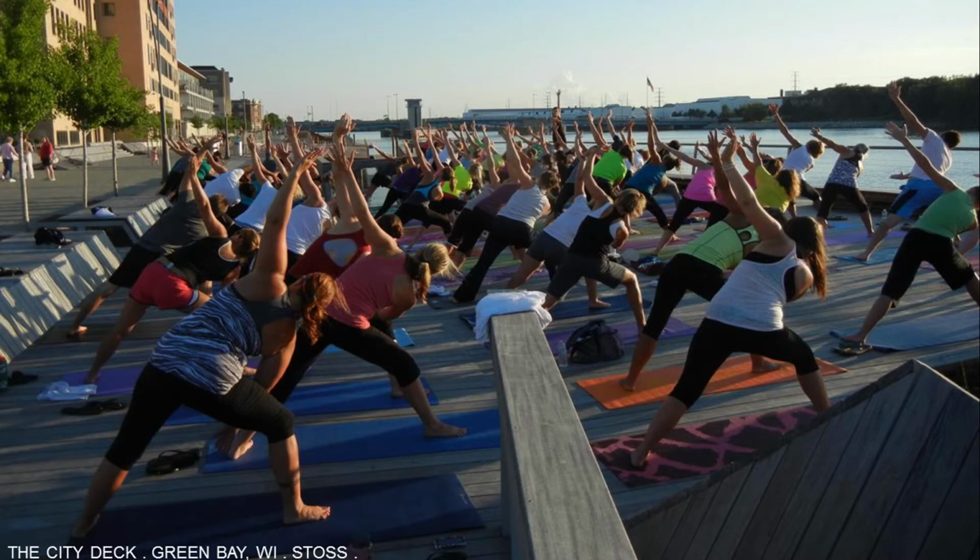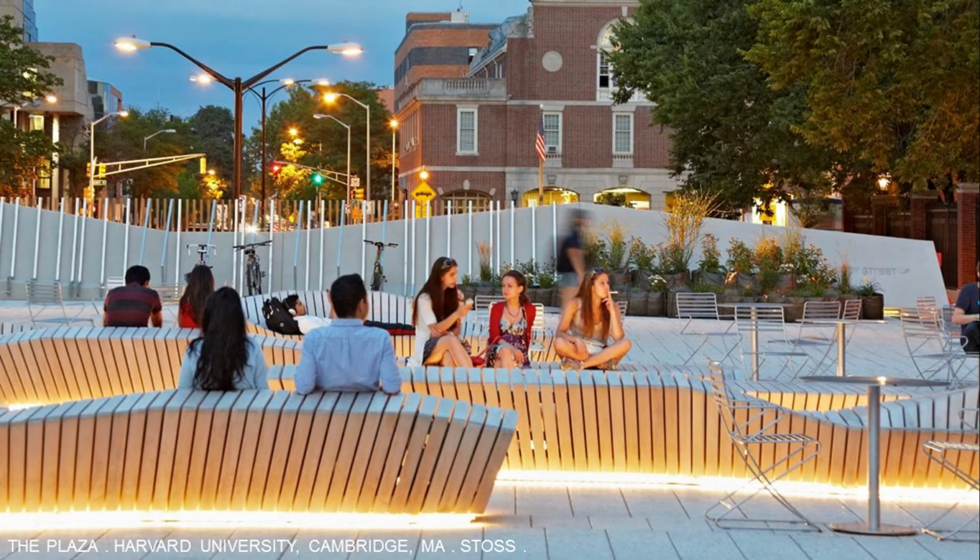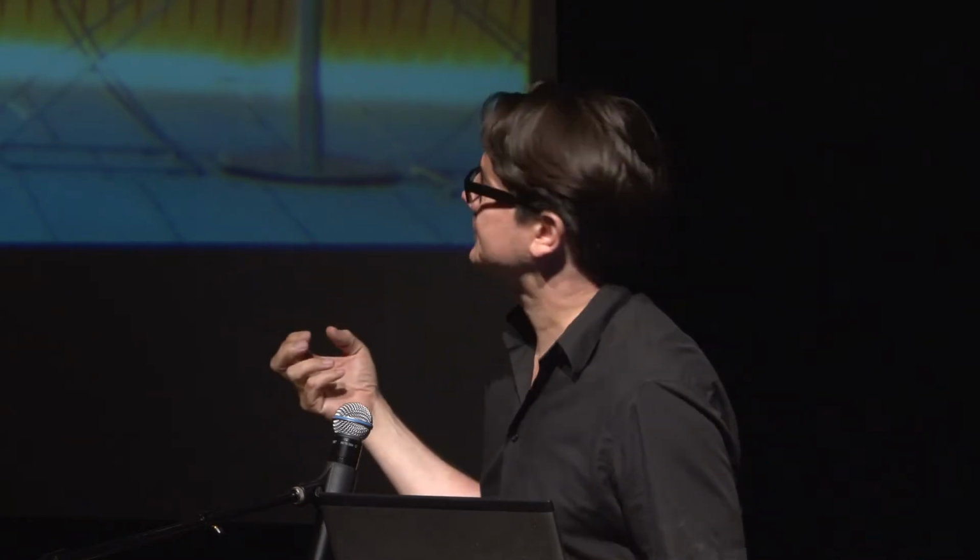We also love the way that public spaces, successfully done, can bring people together. It can encourage a kind of active lifestyle, and that's something that we've been hearing a lot about. How does the well-designed public realm create a sense of public health and encourage a kind of lifestyle that's active and collective like this? A project that Höweler Yoon worked on with Stoss is this one at the Harvard Bridge called the Plaza. It's a place where people come together on the Harvard campus. It looks like a plaza, but it's a bridge.